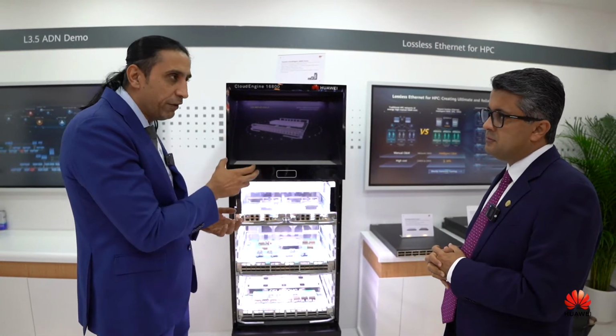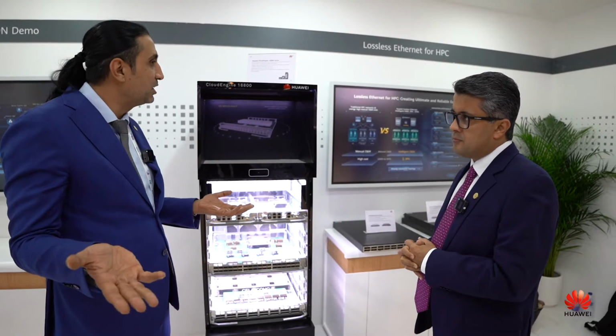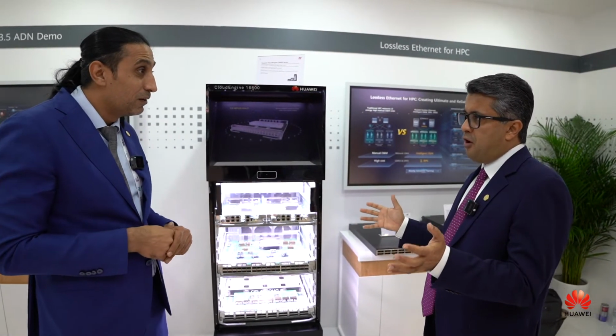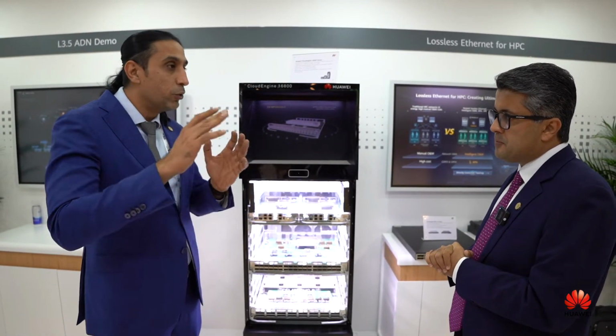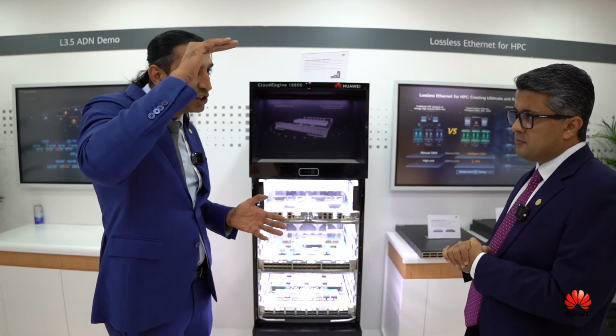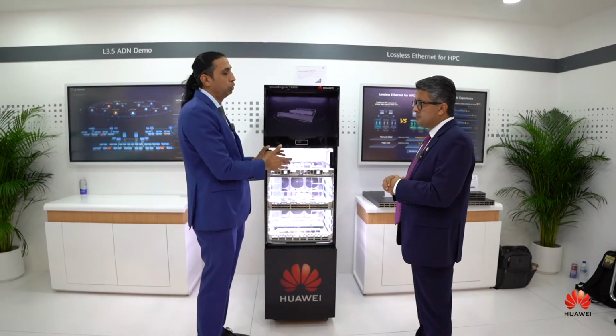Because of our innovative technology of mixed flow fans, this switch can be placed in normal data centers. So it's very high performance while going green. Very green. You can put it in a normal data center, you don't need liquid cooling. The noise level is 36% lower than the industry. Okay. This is the greenest, most powerful switch in the market.